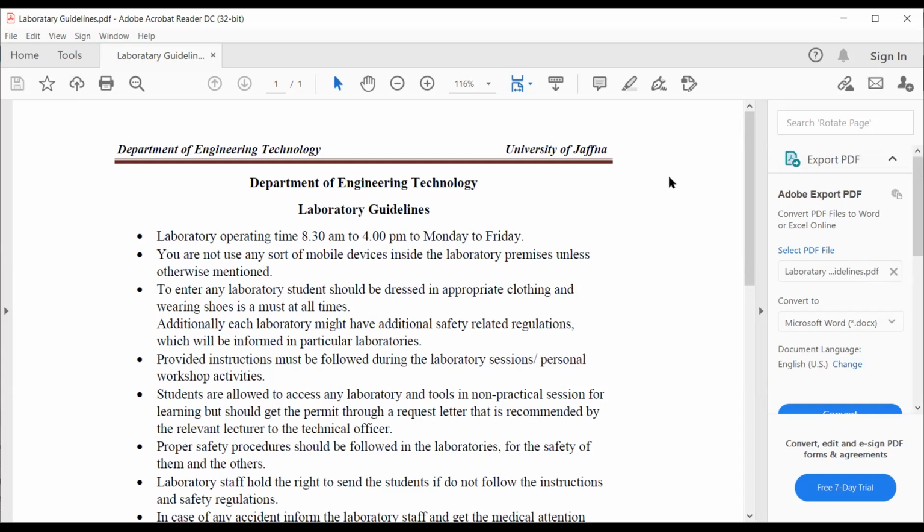You are not allowed to use any sort of mobile devices inside the workshops or laboratories unless it's actually permitted by the particular lecturer or the laboratory in charge person, right? And you should be dressed appropriately, right? Dressed appropriately means you have to wear proper clothing that covers yourself, actually for safety.